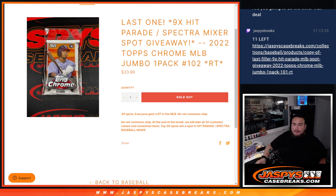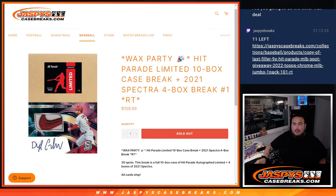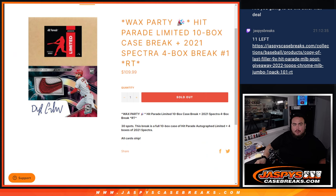This is our last and only filler we needed to do to sell out the last nine spots in the Hit Parade Spectra Mixer Break with this 2022 Topps Chrome MLB Jumbo Pack number 102. And again, guys, 30 total spots. Everybody gets a random team of the MLB. We'll do the break first. Then at the end, we'll randomize the 30 customer names. Top nine get into this mixer here, which is a Wax Party promo break.